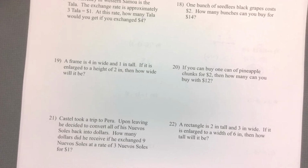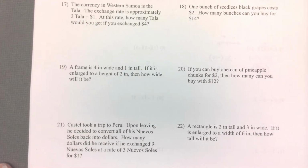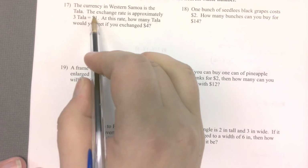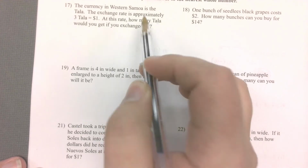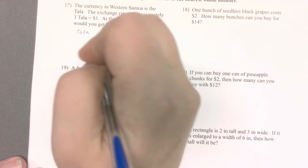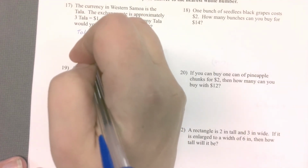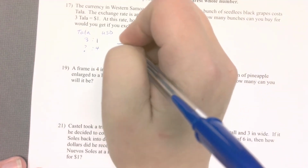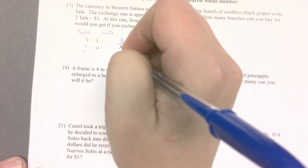Perfect. Okay, I'm going to give you guys a few minutes to just set these up. I'm not looking for the answer yet. I want you to be able to set this up. I'm going to set up the first one with you. The currency in Western Samoa is the tala. The exchange rate is approximately 3 tala for $1. At this rate, how many tala would you get if you exchanged 4? Okay, so I'm going to say tala here, US dollar here, 3 to 1 is my ratio. And then I've got 4, and I don't know what this is. Just to set that up, it's like 3 over x, because that's our unknown, is equal to 1 over 4. Cross multiply, 12 is equal to x.